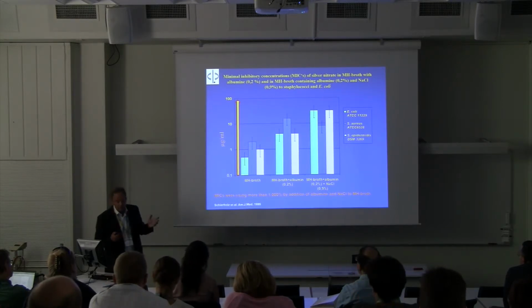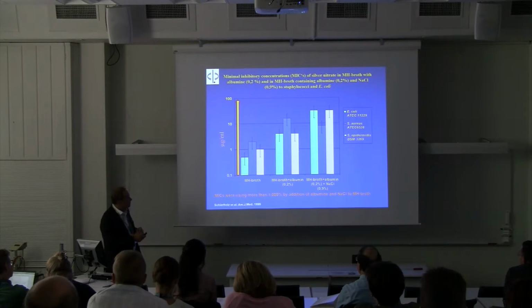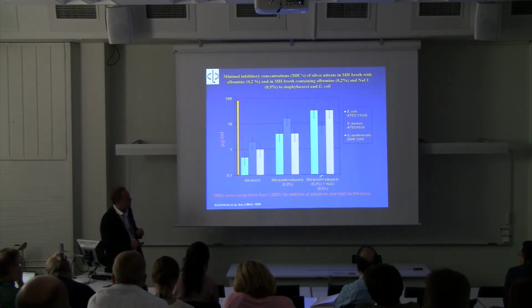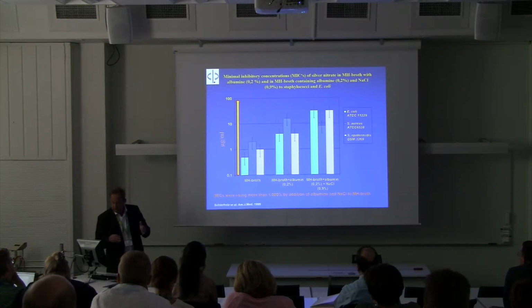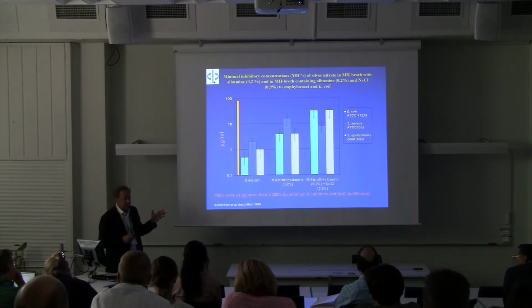I was working for 8 years, and we were adding to broth only some albumin, and we could show that the MIC was rising about a factor of 10, and if we also put some chloride ions to the solution, the MIC was also rising by a factor of 5 or 10. So it means albumin and chloride, which are major constituents in blood and biological fluids, are diminishing the activity of silver by 19 to 99%.